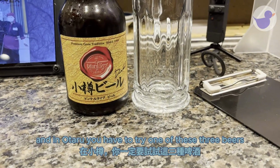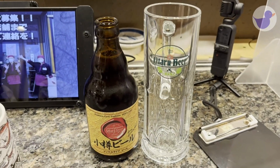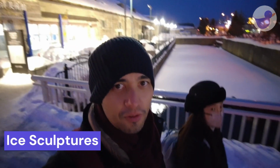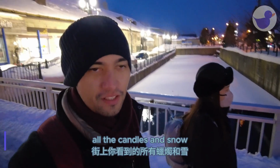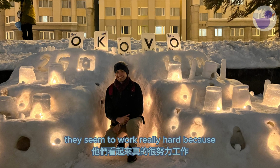And in Otaru you have to try one of these 3 beers. I haven't really seen them anywhere else. There's an organization that is preparing all the candles and snow sculptures you see on the street. They seem to work really hard because it looks pretty good.